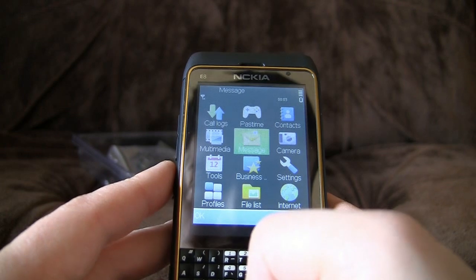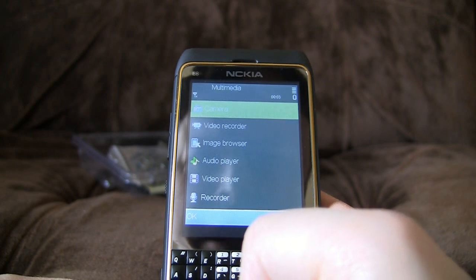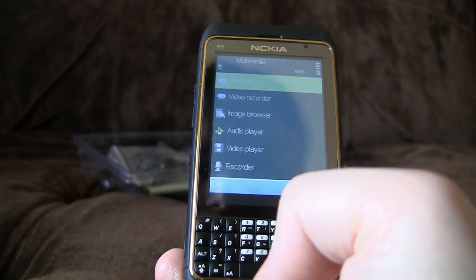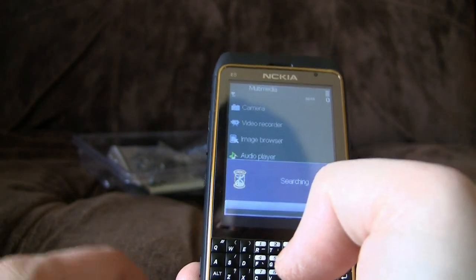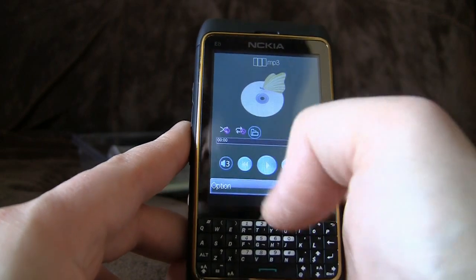Menu. Right, what's next? Multimedia. This is going to be amazing. Camera, video recorder, image browser, audio player. I don't care. Oh dear, I've got the audio player. I'll go and play us some audio then. Hope it isn't copyrighted.